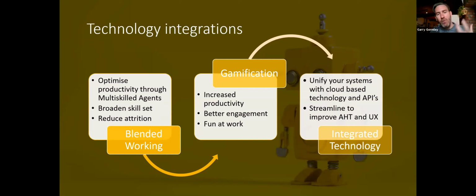And then lastly, we've got how we can streamline that process using systems such as cloud-based technology and APIs from multiple systems. That in effect has an impact on average handling time for customers and overall user experience. So technology integration is an important part of improving that employee experience and ultimately creating a much more empowered super agent.